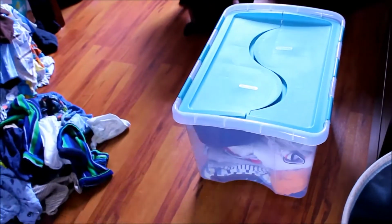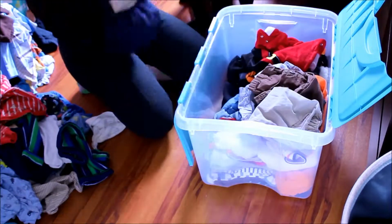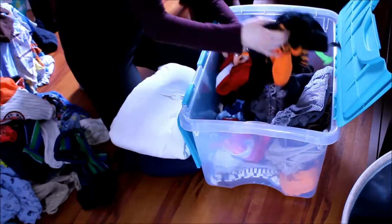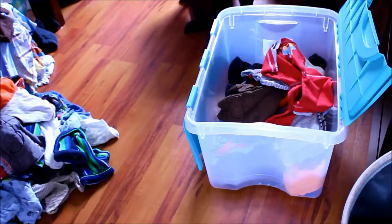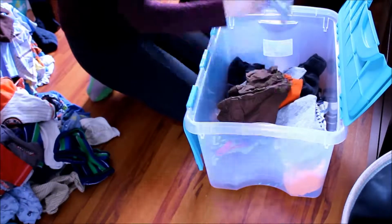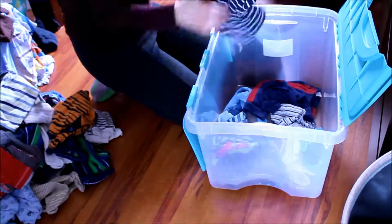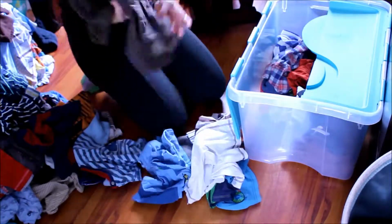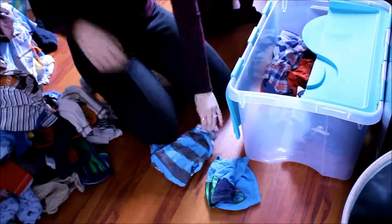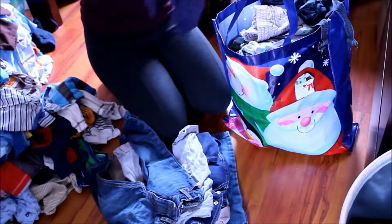This bin has sizes 12 months and up, so there wasn't as much in there except for the two infant snowsuits that I just pulled out. And here I was even more ruthless. I feel pretty good about having one container per year, if that makes sense. So that container would contain 12 months to 24 months, and then the blue container has newborn to 6 to 12 month clothing. Now, this Christmas bag has clothes that are too big for him yet.